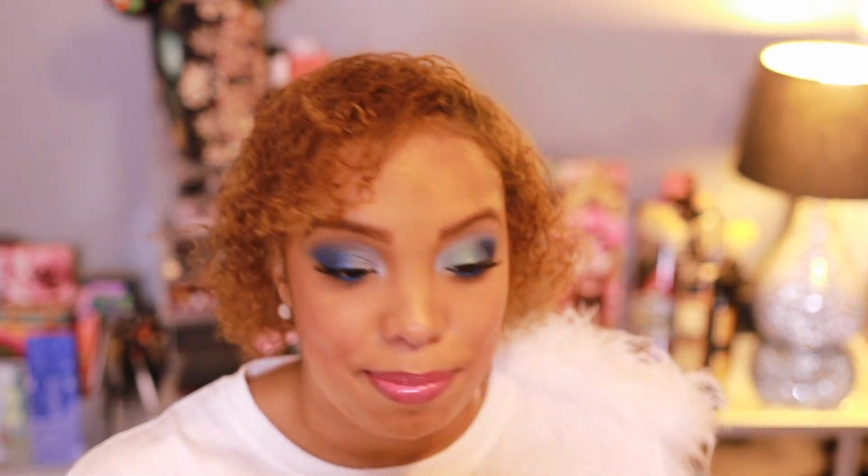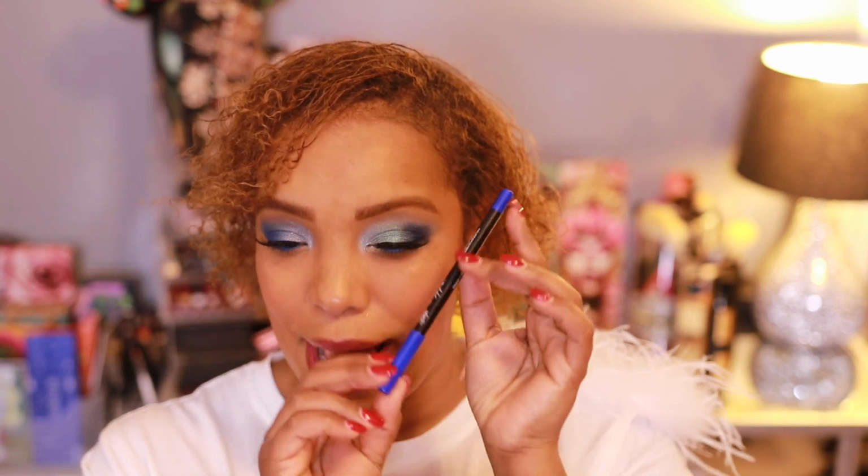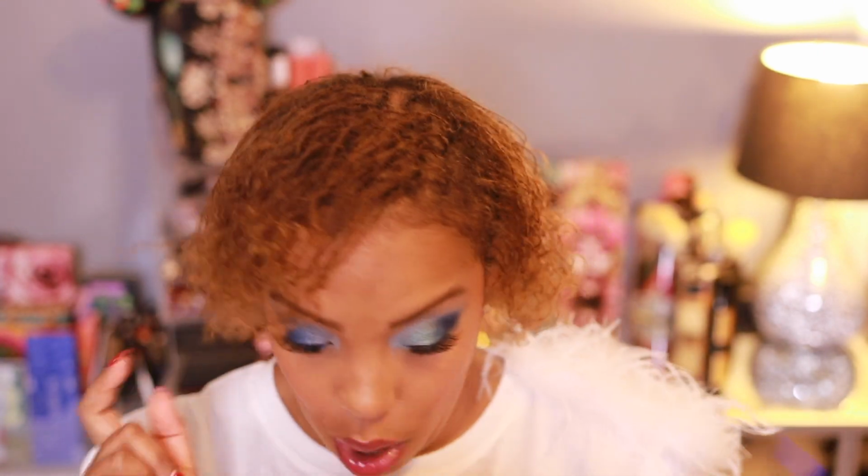And then my eye pencil, which is super standout, is called Eyeland Tang. This is by the Lip Bar. This was part of their collection that they had with Justine Skye, but it's so beautiful. Look how bright. Looks like water.